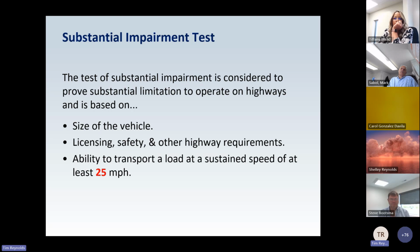And what we look at here is, okay, what's the size of the vehicle? Is it ridiculously large? Is it required to be licensed? Are there safety or other highway requirements that it can or cannot meet? And this is probably one of the biggest ones: can it sustain a speed of at least 25 miles an hour? If it can go over 25, say 30, 50, you're probably going to trip this test and it's not going to be applicable.